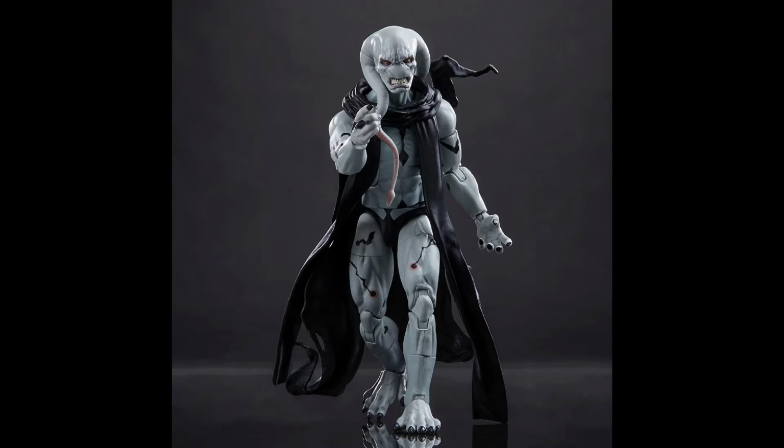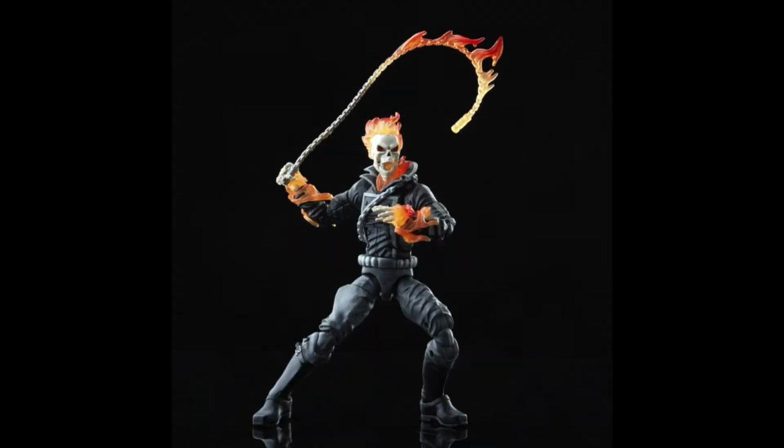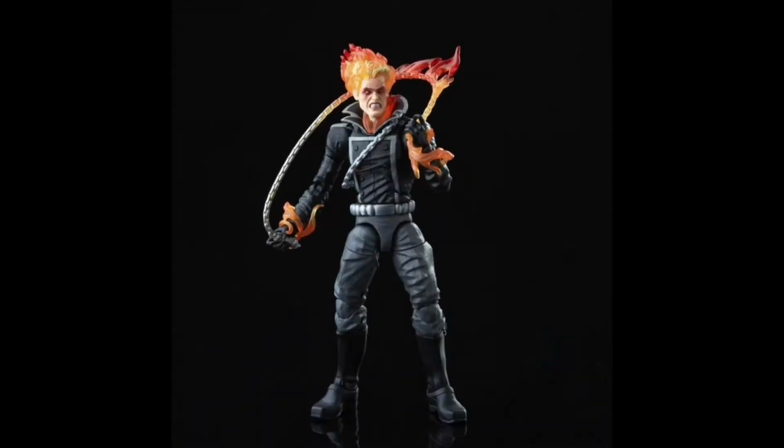Next, this was a nice little surprise. They announced a Marvel Legends Ghost Rider on a retro card. This is an awesome looking Ghost Rider, to be honest. I really, really like how it turned out. I love the figure, and I love the card. I'm a sucker for these retro carded figures, and this one looks incredible.